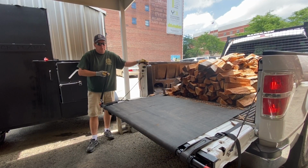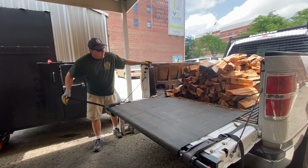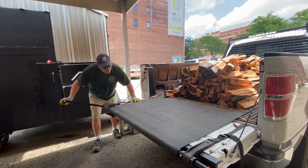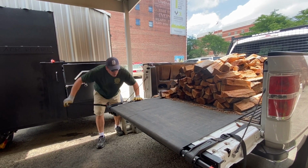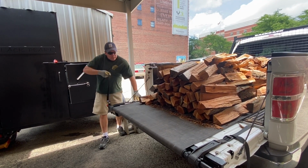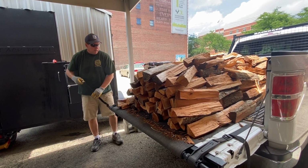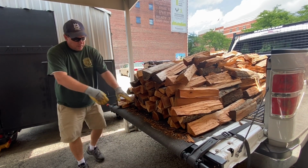I've been saying the most important piece of equipment I have is that super splitter, but I think that a case can be made for this $30 unloader from Harbor Freight. This has made deliveries so much easier. And I think it's better for the customer too, because it keeps all the crud off the ground.